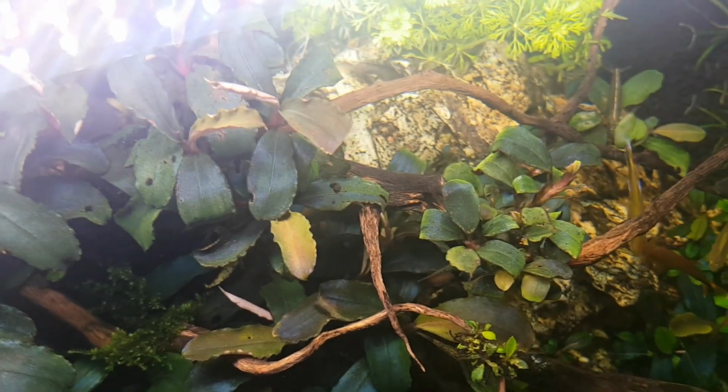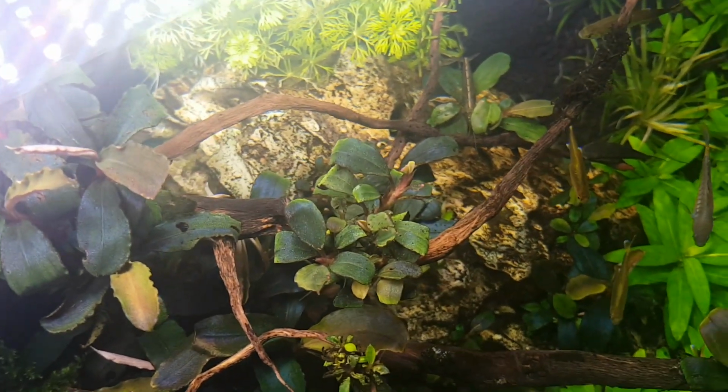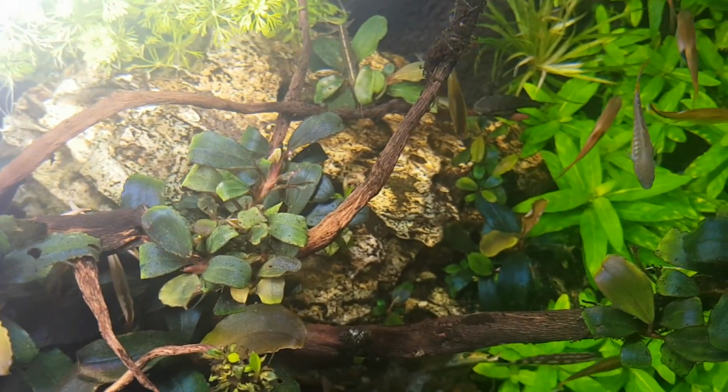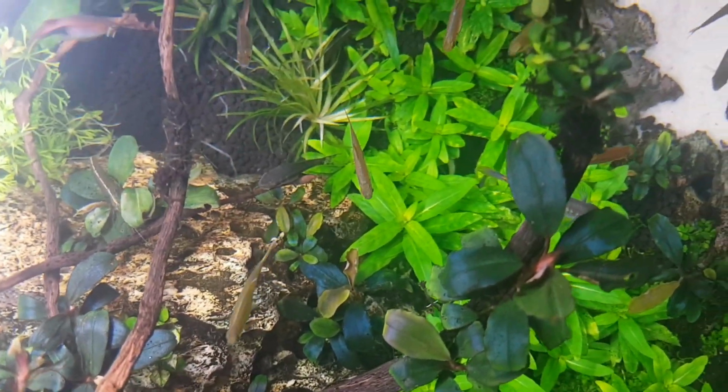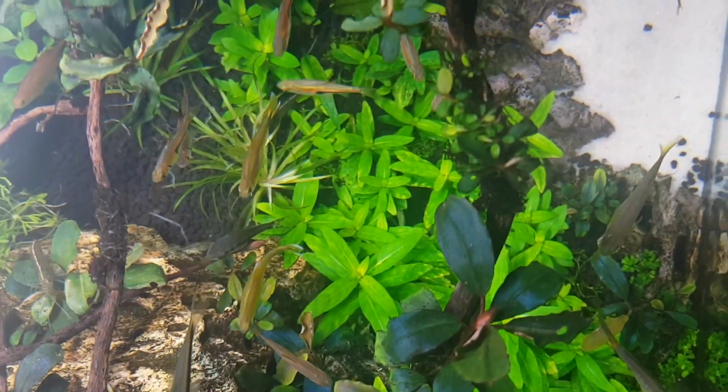If you guys know any other plants that get those blues or purples that Buces do, please leave the names down in the comments. I personally haven't heard of any plants that get blues and purples like Buce does, but that's why they are my number 3, because of all the crazy colors they can get, how easy they are to grow, and how unique they are compared to other plants in the aquarium hobby.